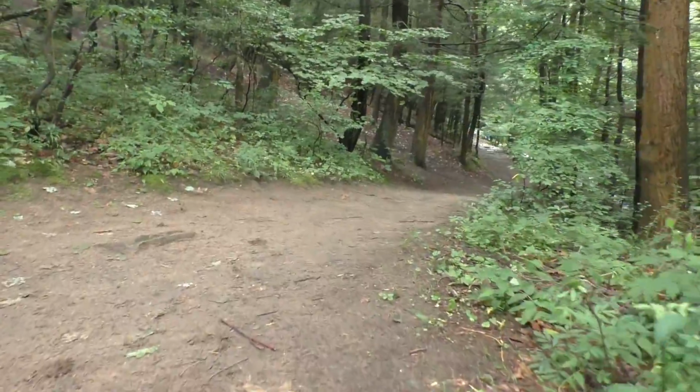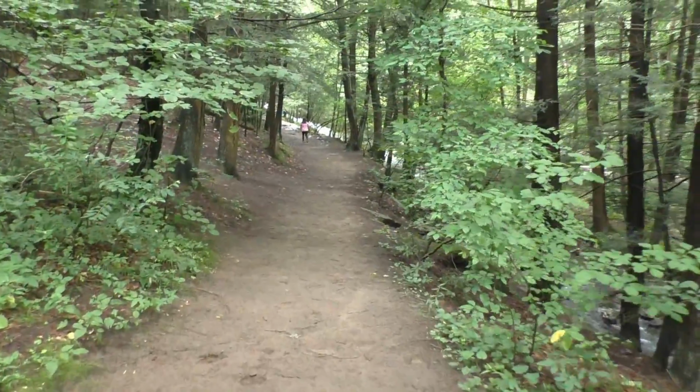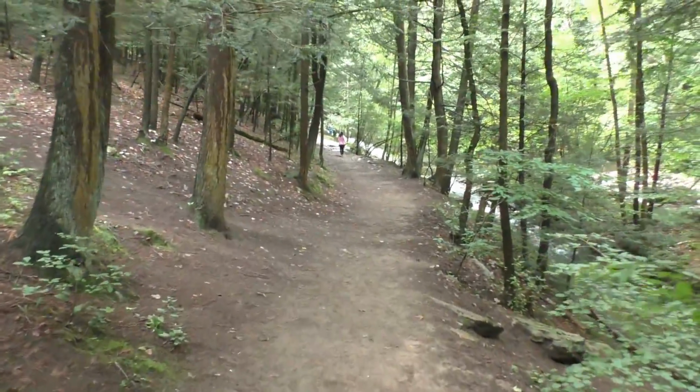All right, so now we're going to take the trail that goes alongside Laurel Run and see if there's anything interesting up here. If not, we're going to turn around and try to find a way to that other tunnel that I showed you guys.